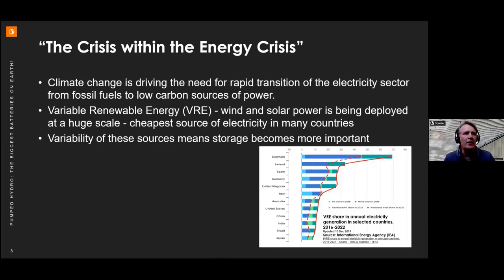But we are seeing here, particularly down here in Australia, a significant increase in variable renewable energy, both rooftop and utility scale. In 2019, South Australia was sitting about here and only second behind Denmark for the amount of penetration. So it's a real problem for us here.